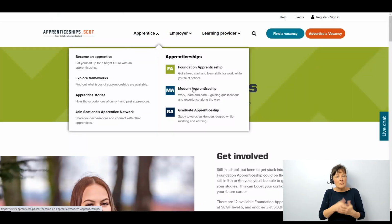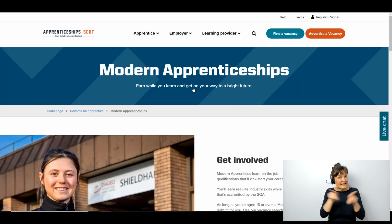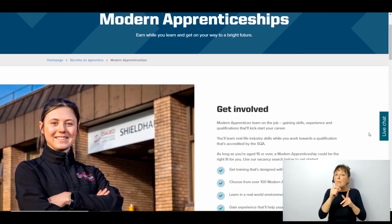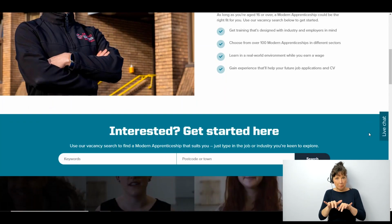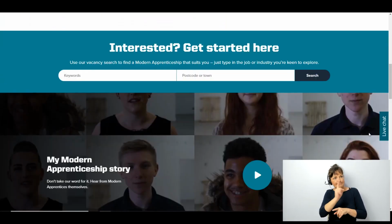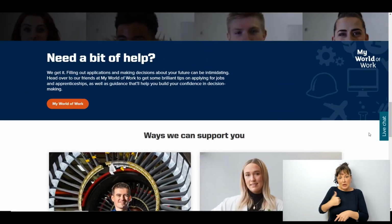Clicking here on Modern Apprenticeships takes you to the Modern Apprenticeship page where you'll find out more about how individuals can get involved in the programme. You can use the search function to find live Modern Apprentice vacancies by postcode or by town. There's also a vacancy alert function that you can sign up to get the latest Modern Apprenticeship vacancies.